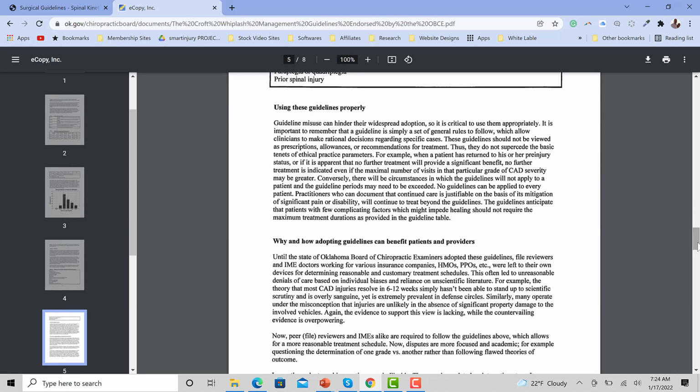Until the State of Oklahoma Board of Chiropractic Examiners adopted these guidelines, file reviewers and IME doctors working for various insurance companies, HMOs, PPOs, etc., were left to their own devices for determining reasonable and customary treatment schedules. This often led to unreasonable denials of care, based on individual biases and reliance on unscientific literature. For example, the theory that most CAD injuries resolve in 6 to 12 weeks simply hasn't been able to stand up to scientific scrutiny and is overly sanguine. Yet it's extremely prevalent in defense circles. Similarly, many operate under the misconception that injuries are unlikely in the absence of significant property damage to involved vehicles. Again, the evidence to support this view is lacking, while the countervailing evidence is overpowering.